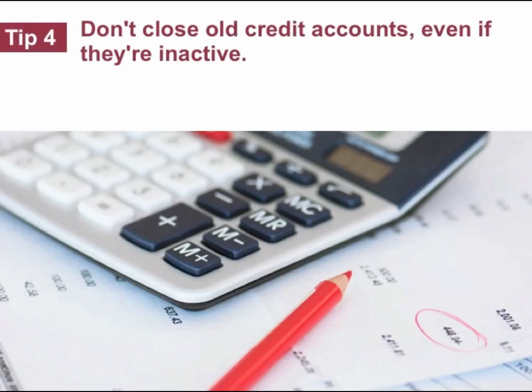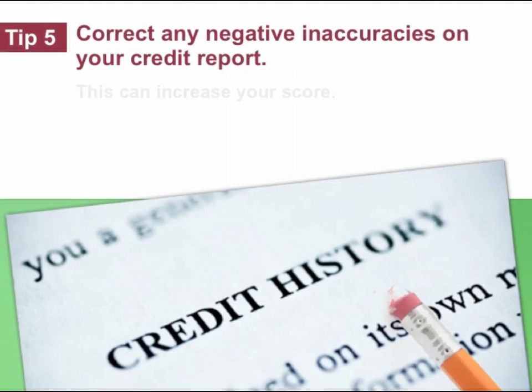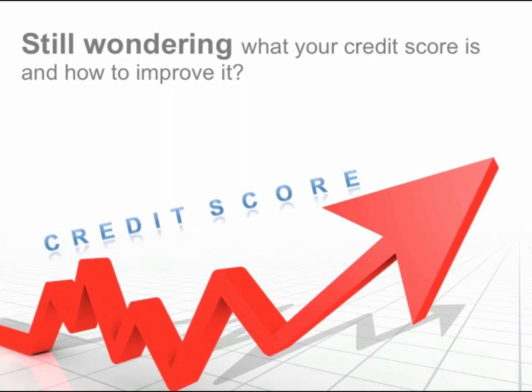Tip number 4, don't close old credit accounts even if they're inactive. This can make your credit history appear shorter, which can reduce your score. Tip number 5, correct any negative inaccuracies on your credit report. This can increase your score. So there you have it.